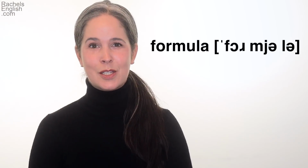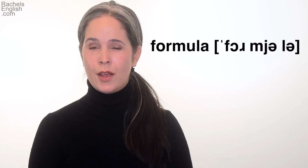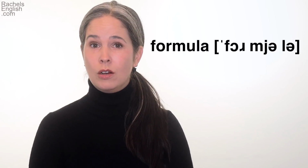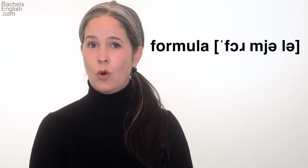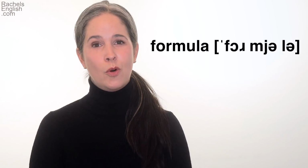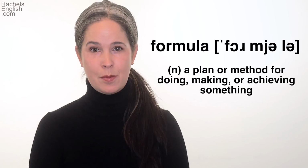Our first word today is the word formula. Formula. When aw as in law is followed by r, like in a stressed syllable here, it's not a pure aw vowel. It's not fa, formula, but it's full, for. So the lips round a little bit more and the tongue shifts back a little bit more than for a pure aw. Formula.